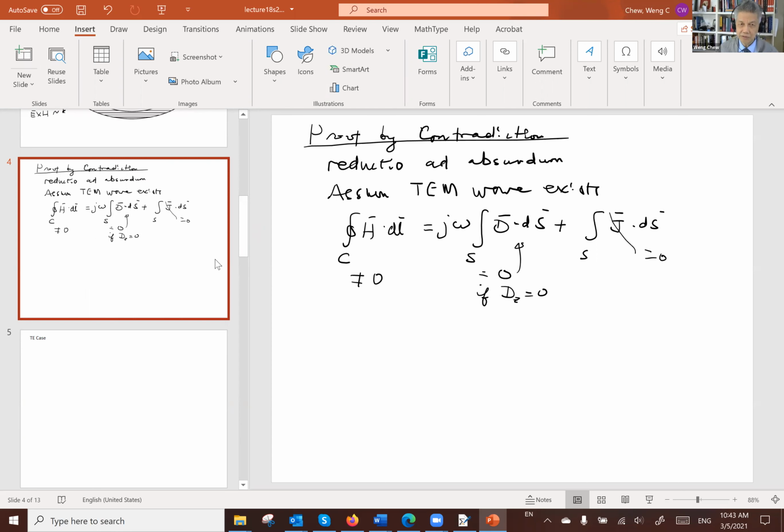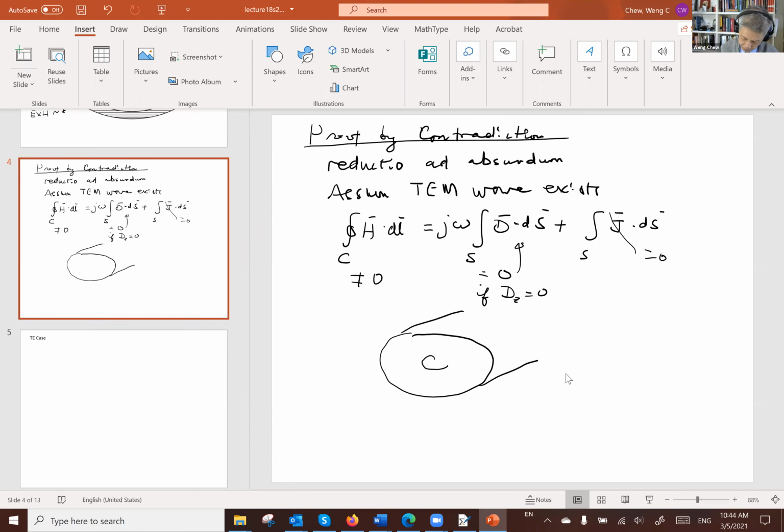However, you can remove this contradiction by, well, if I have a waveguide with a metal piece in the center, then this metal piece can carry J. If J is not equal to 0, then you wouldn't have a contradiction because the magnetic field goes around like this, the H field. And the left-hand side is not equal to 0, but then you can have a current flow, and the current flow would make this term not equal to 0. And there's no contradiction to have both left-hand side and right-hand side not equal to 0. And you can still have the Z equal to 0 then.